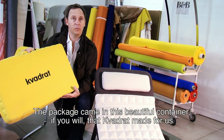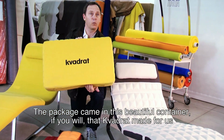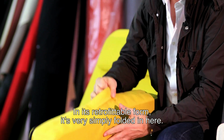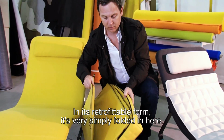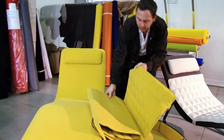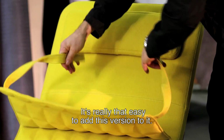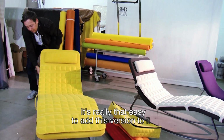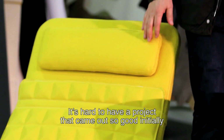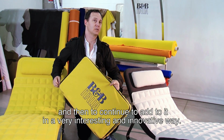The package came in this beautiful container, if you will, that Quadrat made for us to help us celebrate the collaboration of this project. In its retrofittable form, it's very simply folded in here. It's really that easy to add this version to it. It's hard to have a project that came out so good initially and then to continue to add to it in a very interesting, innovative way.